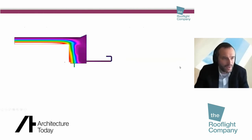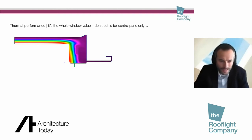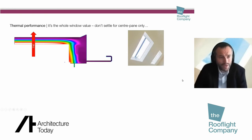Another element to look at now is the thermal performance itself. And it's the whole window value that we need to consider, not just settling for that centre pane only value. There are elements within the building regulations for historic context that allow you to focus on centre pane values, but you don't necessarily need to do that when you're utilising a conservation roof light that's built with modern performance requirements in mind.